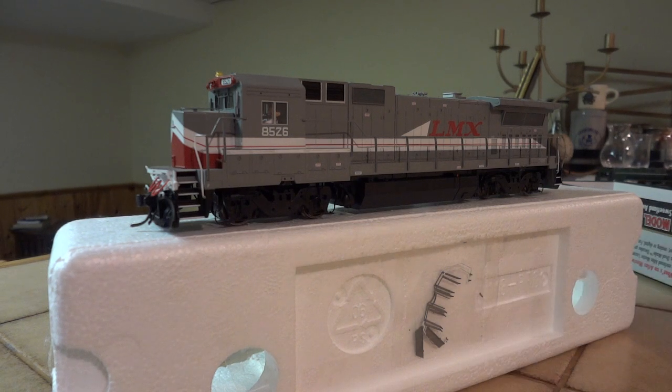And as you can probably already have noticed, I haven't yet put on the end handrails and other detail parts. They do come with the locomotive, always tucked in underneath the bottom. But you can't wait till they come out later this year.